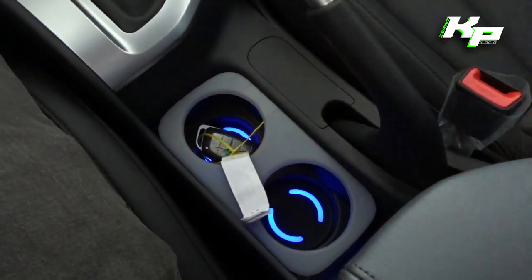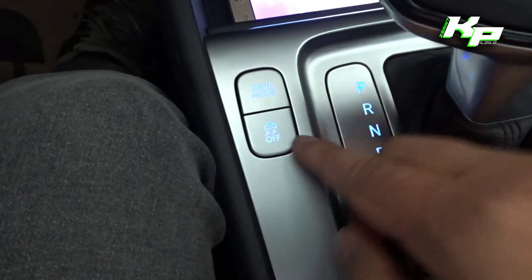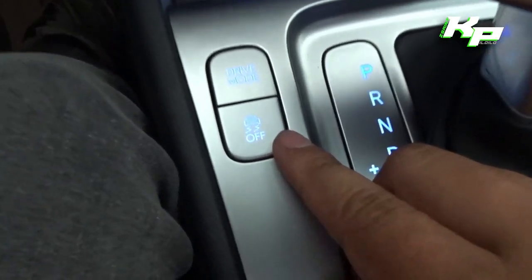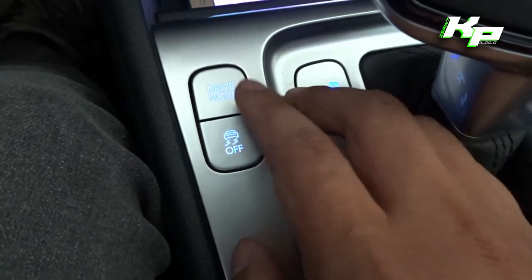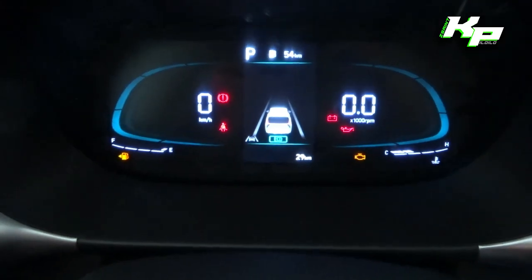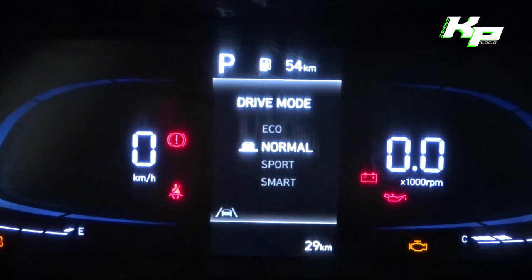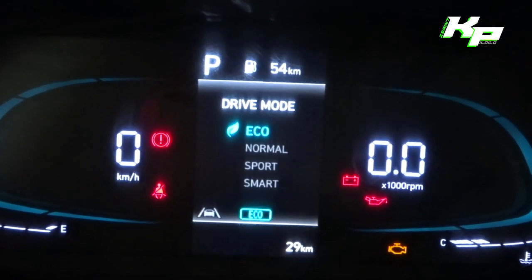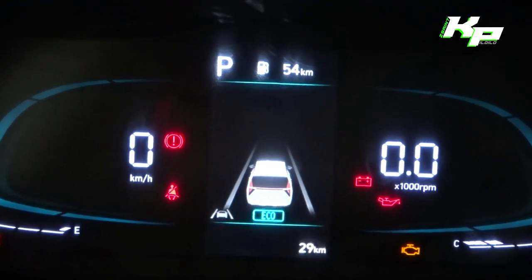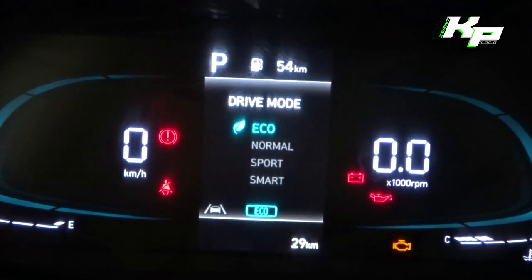Got your illuminated cup holders. A button to activate or deactivate your traction control. And this button right here corresponds to go to your different driving modes. So this all new Stargazer GLS Premium gets 4 different driving modes: Eco, Normal, Sport, Smart.